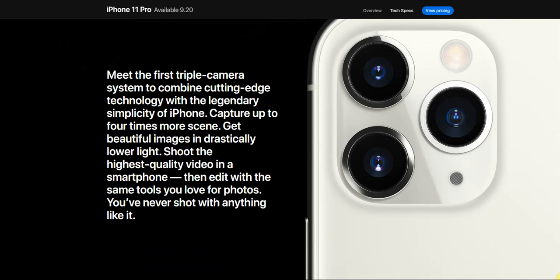It says meet the first triple camera system to combine cutting edge technology with the legendary simplicity of iPhone. Capture up to 4 times more zoom range, shoot the highest quality video in a smartphone, and edit with the same tools you love for photos. You've never shot with anything like it.